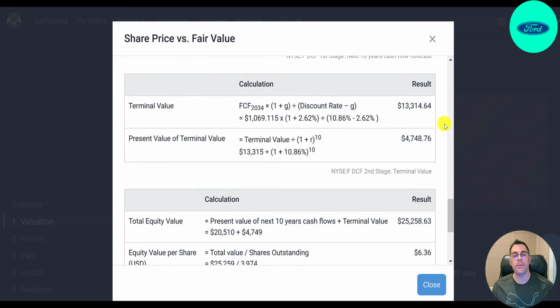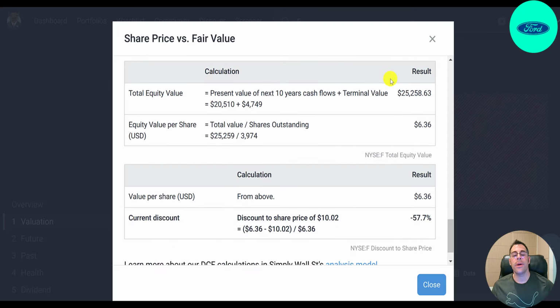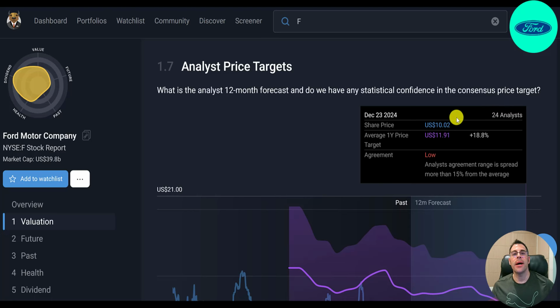They also do terminal value. So they get a value of the company of $25 billion. $25 billion divided by 4 billion shares, so a price of $6.36. 24 analysts think this stock is undervalued. Their price target is 12.